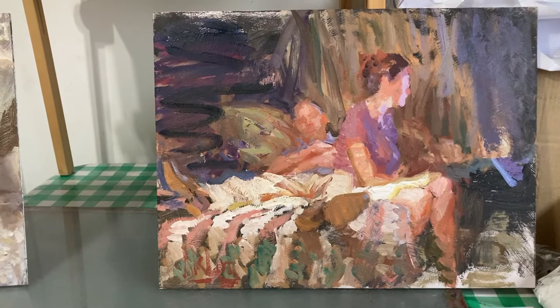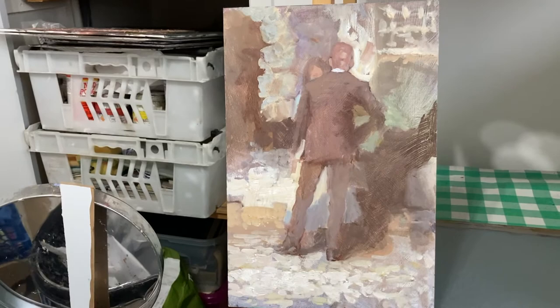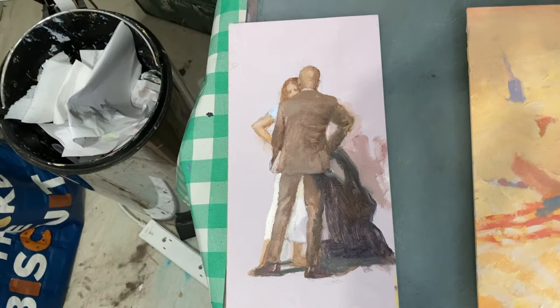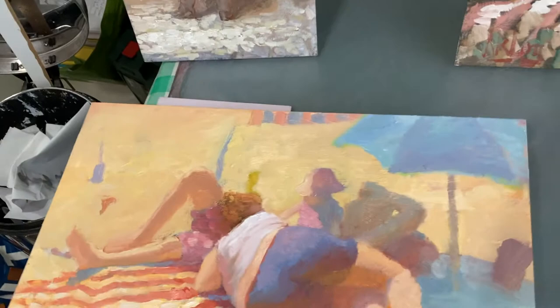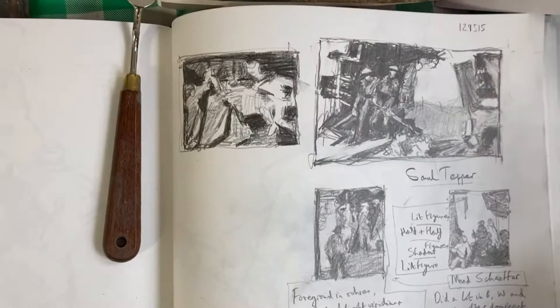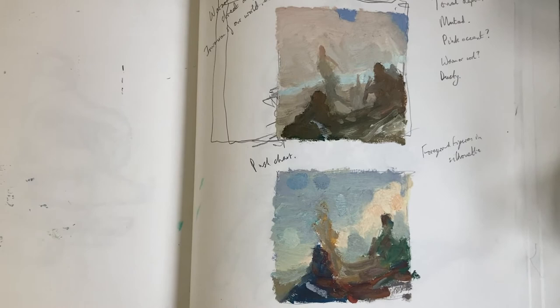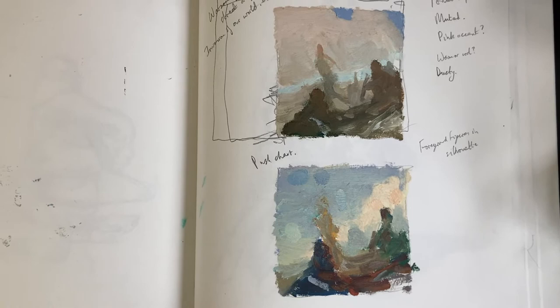These are from Venice, this couple. And I'm thinking quite a lot about shape design. I'm trying to work on that. I did a workshop with Nicholas Uribe, and he turned me on to the work of American illustrators like Sol Tepper and Mead Schaefer. These guys really work out the tonal and color design of the pictures. These are a couple of oil sketchbook ideas for that painting that you just saw.